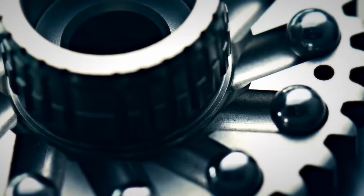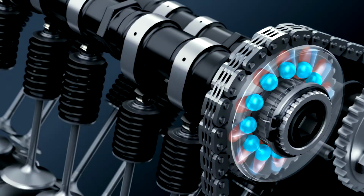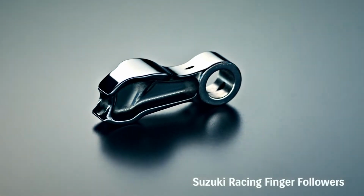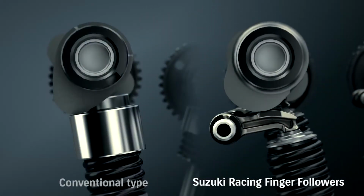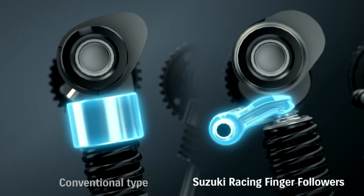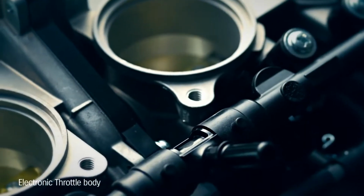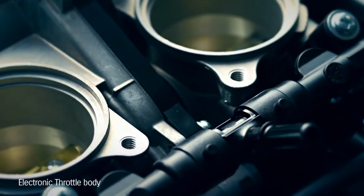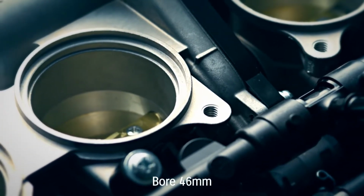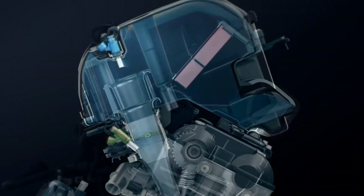The SR-VVT system boasts compact simplicity, lightweight, reliability, and seamless operation. The valve train's F1-style pivoting finger followers cut weight and help the engine rev higher. New ride-by-wire downdraft throttle bodies are 19 mm shorter, simpler, lighter, and more compact than in previous models, with a larger bore. 2 injectors are also added.